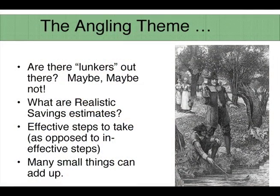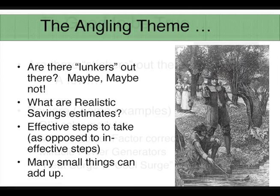Are there any big lunkers, to use the angling metaphor? Any things that all of us could do that's just going to be the big energy saver? Yeah, that's hard to come by. It really does end up being a combination of a lot of little things that you can do. And there are some things you can do that really aren't all that effective, so we'll try to highlight that. But it can add up.